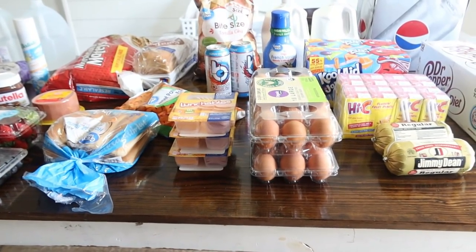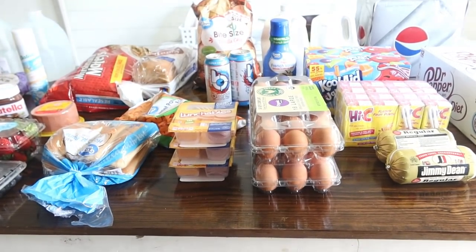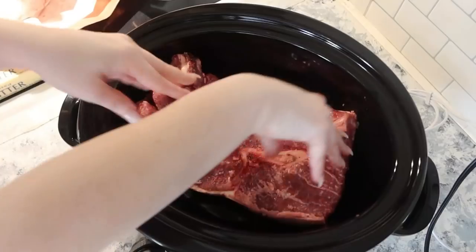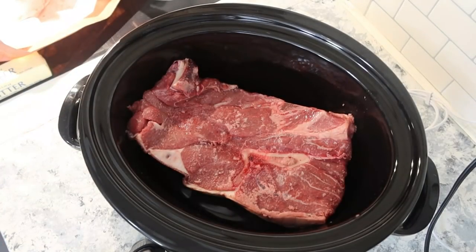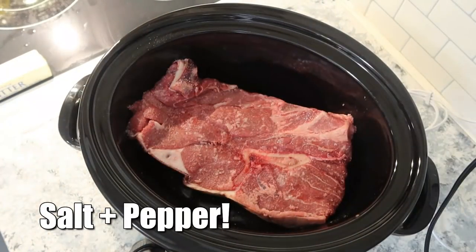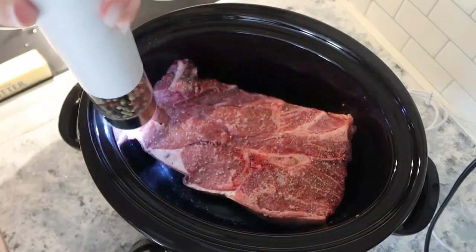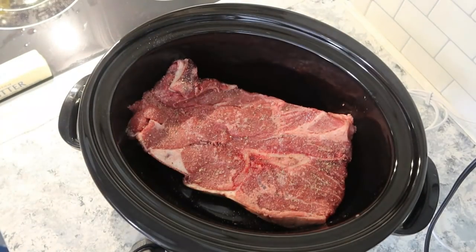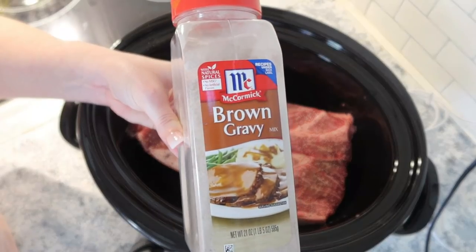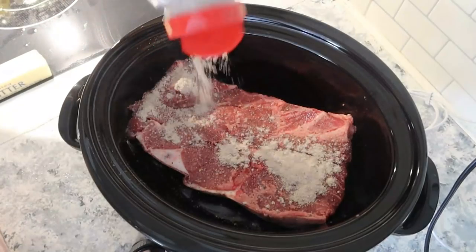I'm gonna get this stuff put away, and then we are going to get a roast into the crock pot. So I have really been craving a Mississippi roast lately. It's my all-time favorite roast recipe, and you guys probably have already seen it a million times, but for those of you that haven't, you just need a roast, a packet of brown gravy or au jus. I'm using brown gravy because that's all I have. A packet of ranch mix.